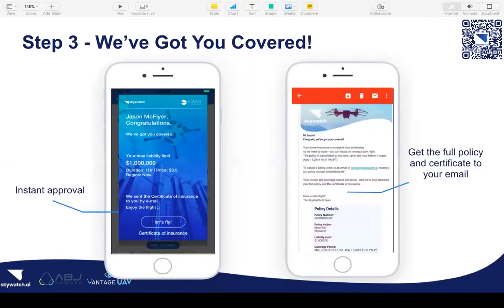So you purchase insurance, and instantly you're going to see that screen on the left pop up, just a summary, and then you're going to see this certificate of insurance pop into your email instantly. Any questions before we push ahead?